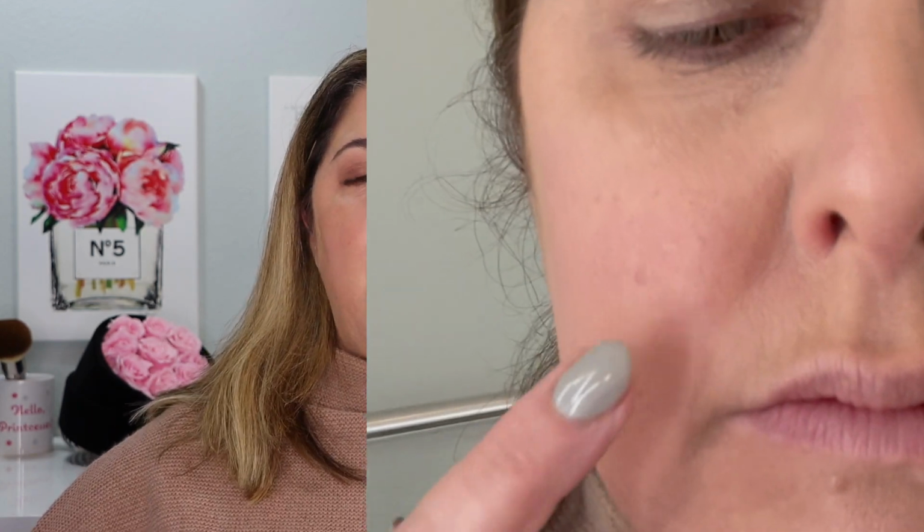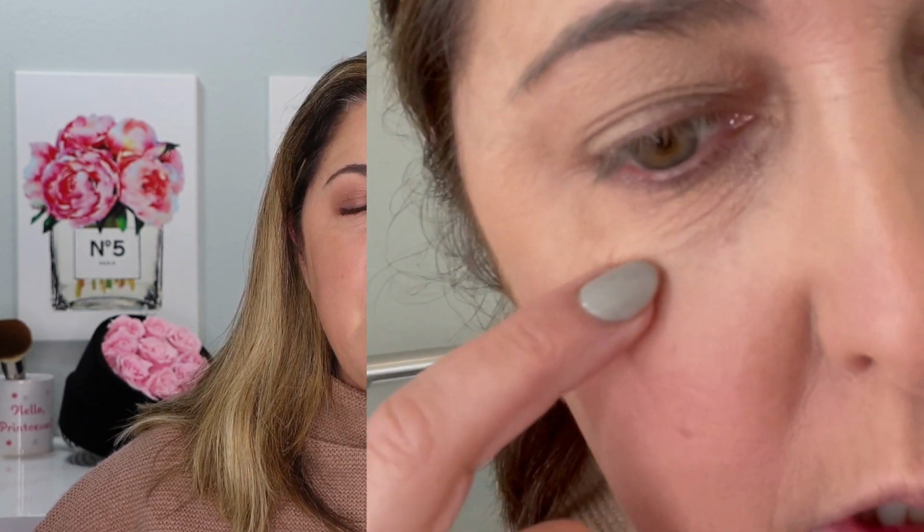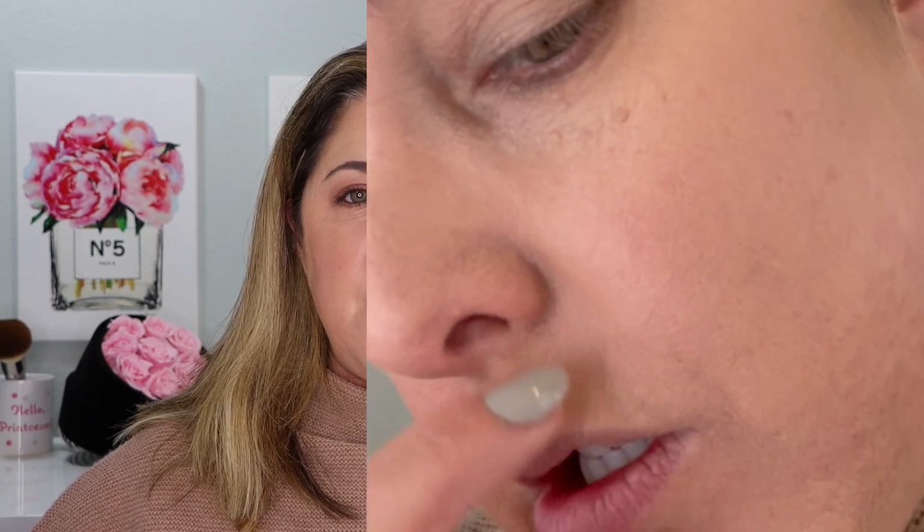Some of you can thank me later if you were on the fence about this. And I apologize to Cle de Peau fans. I do love them as well, but I do not love this product. Let's see if I can show you. I took some really close-up, unattractive views with nothing on but the foundation, and as you see, it absolutely sinks into lines.